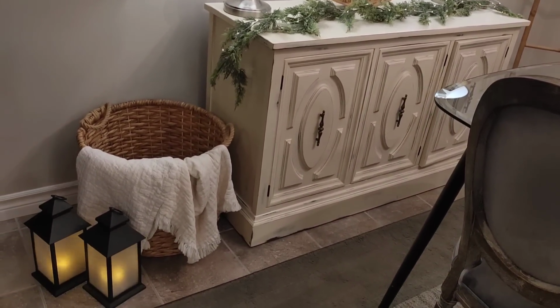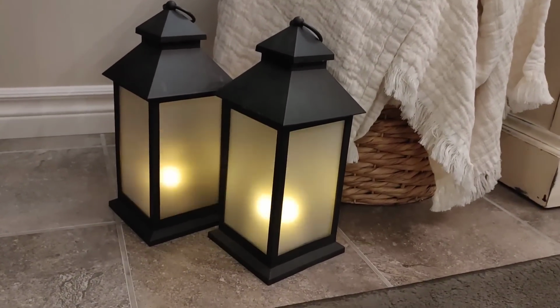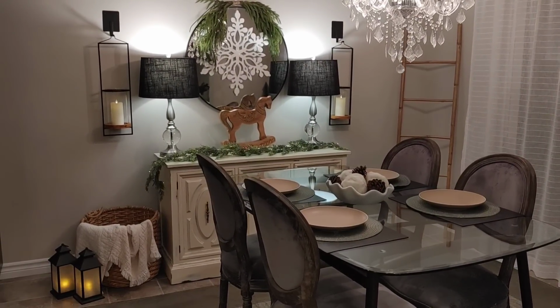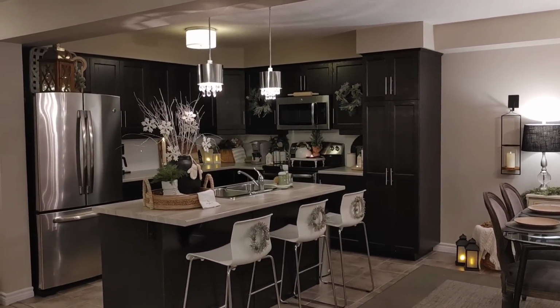And then I added some of these flameless flickering lanterns. These are my absolute favorite. They're from Cozines, a local nursery. And I have a set of black that I have in the dining room as well as a set of gray that I have in the kitchen.